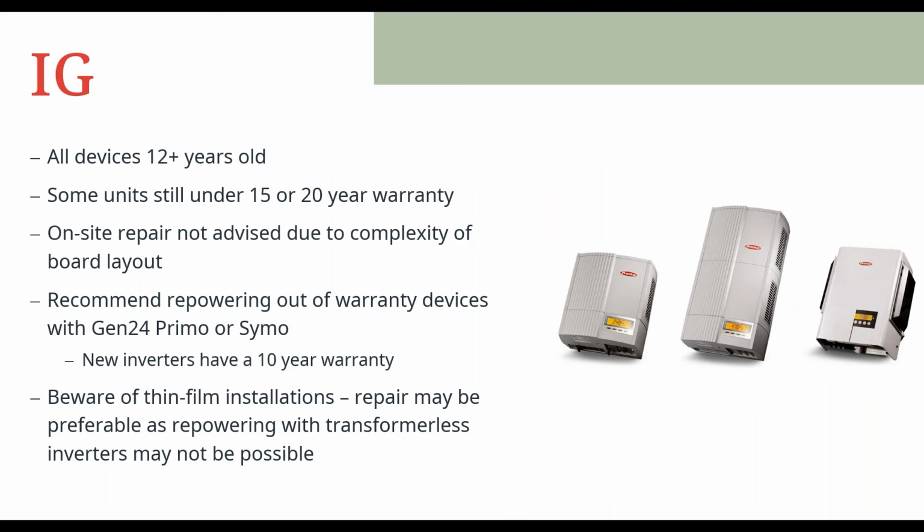So starting with the IG inverters, these devices are all 12+ years old, but some have those 15 or 20-year warranties. And we would say if you have a fault out of warranty, it's not really advised to repair on site. We would normally recommend exchanging those with a new Gen 24 Primo or Symo inverter. Of course, those new inverters have a 10-year warranty, whereas a repair board would only have a single-year warranty. You've potentially got the benefit of adding a battery in future if you wanted to. So it makes a lot of sense to update to a Gen 24.